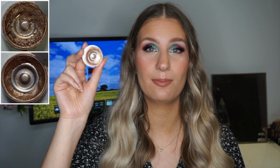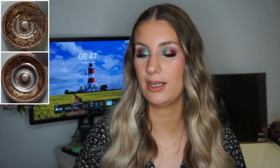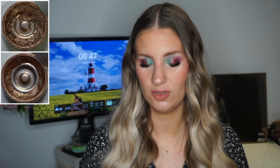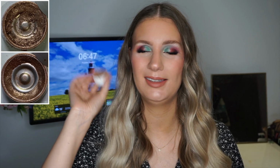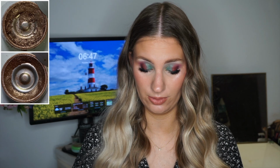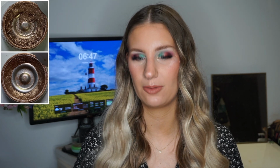Like I said, I am thinking of repressing the shadow. I might do a repressing session video again with this shadow, maybe with a couple more things. Let me know if you want to see that. Just because, again, it is so low, and this might be one that I'm hoping to finish next month, because I do want something out of this project, and I also want to have some more eyeshadow empties. So I think this might be one that I'm going to try to focus on.